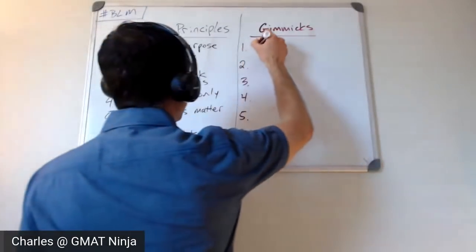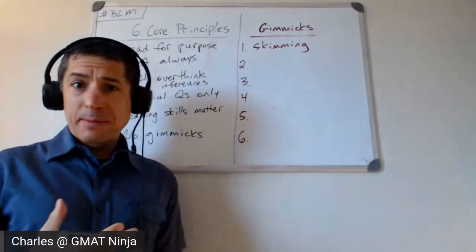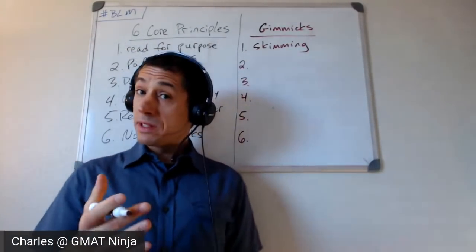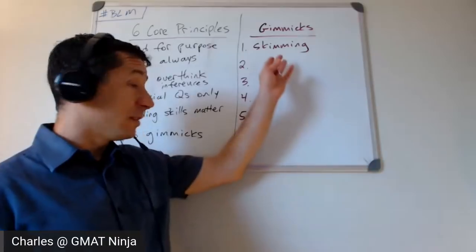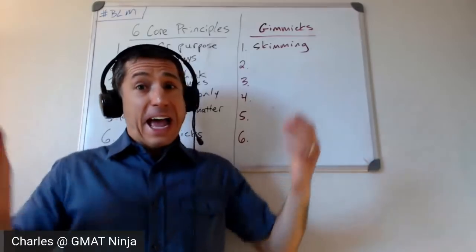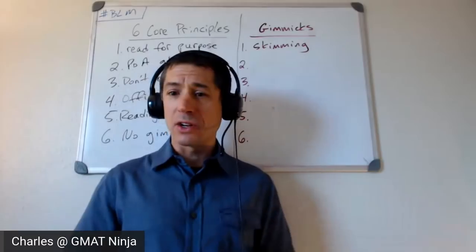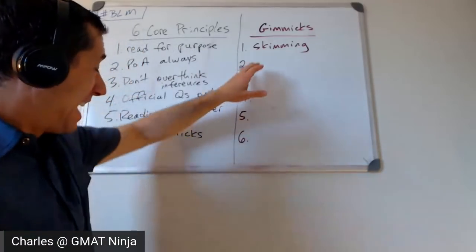So 1, skimming. It fascinates me that people still do this. There are test prep people, very well-intentioned ones, very smart ones, who still espouse versions of skimming. You have to read the passage. Fact. You have to understand the passage well. Fact. We're going to say more about what exactly you're looking for as you do these.